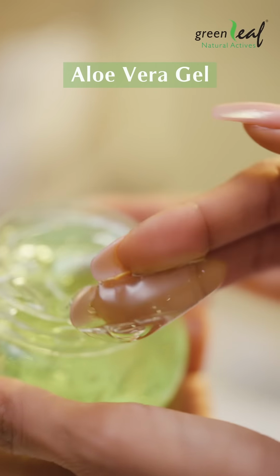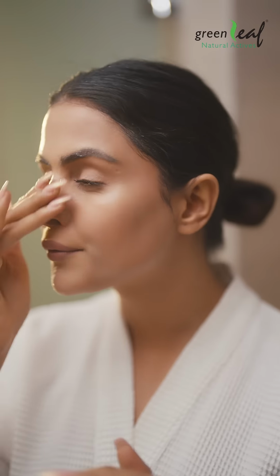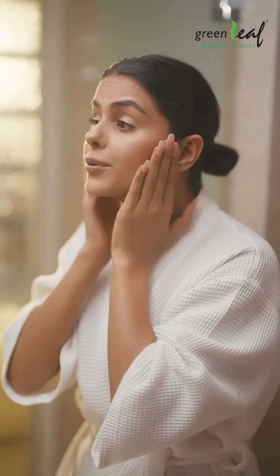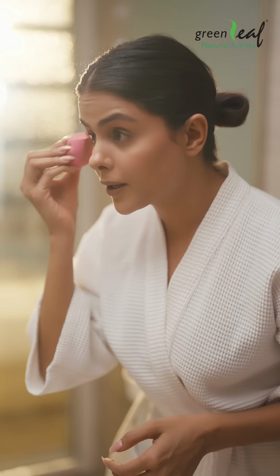My all-time favorite is the Greenleaf Aloe Vera Gel with Naturally Active Aloe Vera that soothes, heals and repairs my skin daily. It works so well as a makeup primer also, and the best part is, it nourishes my skin even under my makeup.